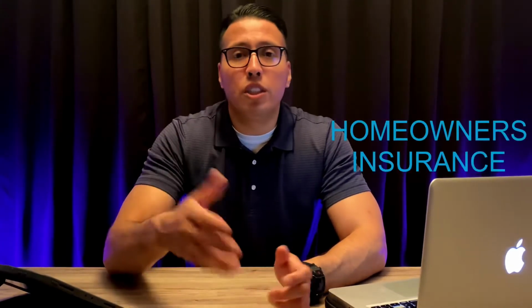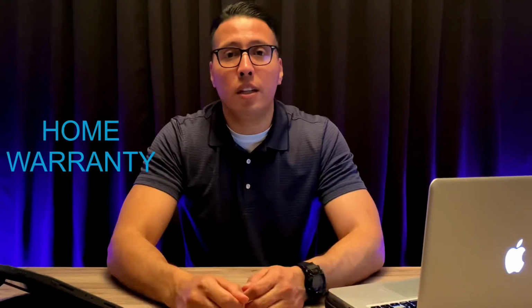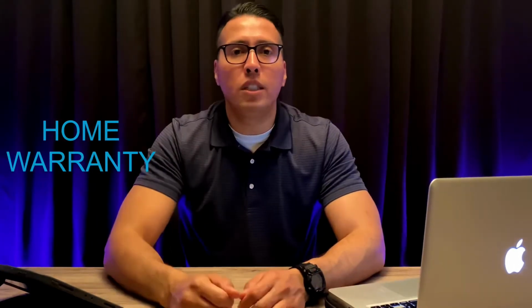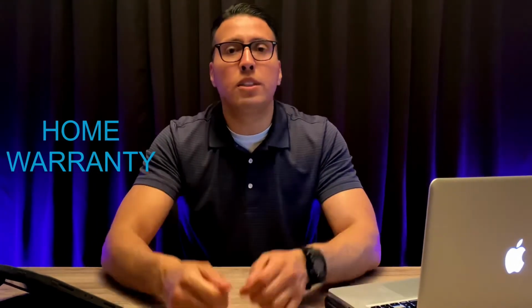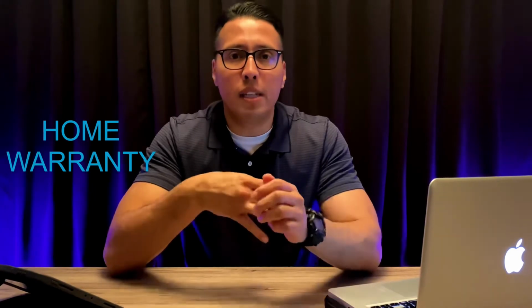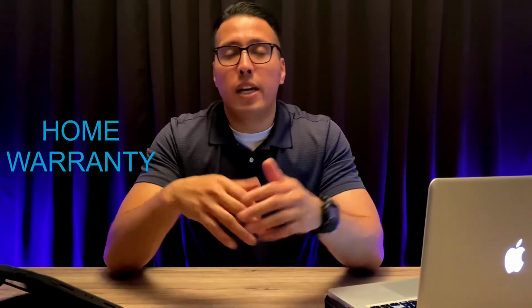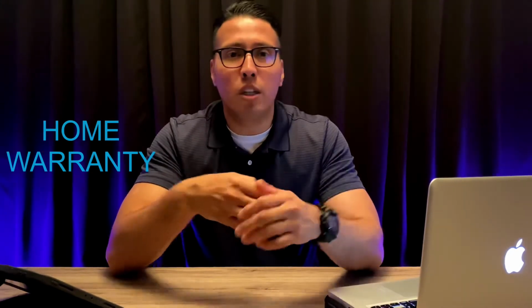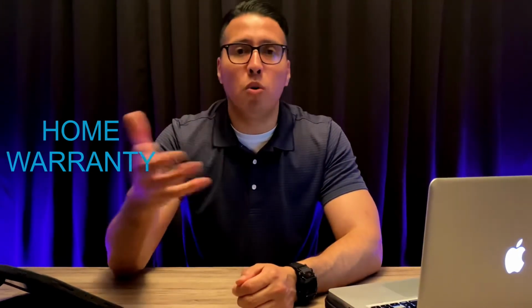Your homeowner's insurance will help you pay for structural damage or loss of personal property due to an emergency such as fire or theft. You can also choose to have a home warranty. Now, homeowner's insurance and home warranty are two different things. Home warranty covers replacements and repairs for home systems, like the HVAC system, electrical, indoor plumbing, and also covers appliances, such as refrigerators, washer, dryer, dishwasher, etc., when they fail from old age or regular wear and tear. But nevertheless, you're still paying for the maintenance of your property.